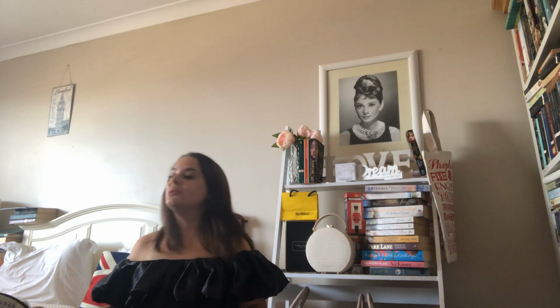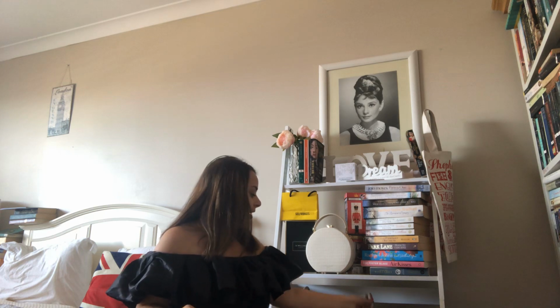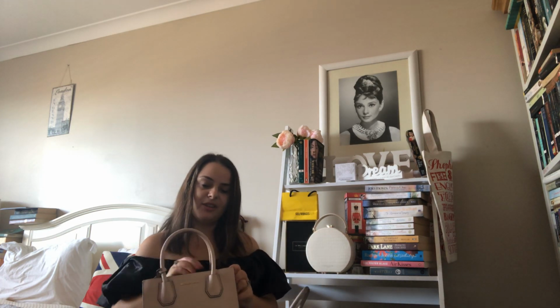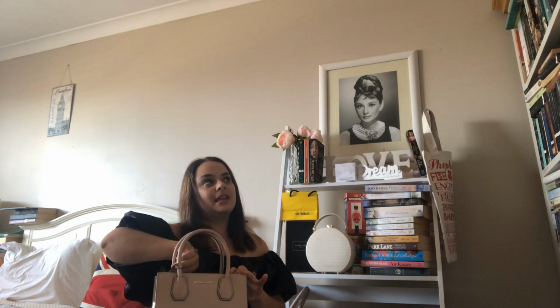Anyway, so that's the first thing. So that was a Michael Kors handbag with a matching wallet. And then I think, how long ago was this? I think I would say 2018, towards Christmas time, I got a small Michael Kors pink bag, and this is actually from Milan.